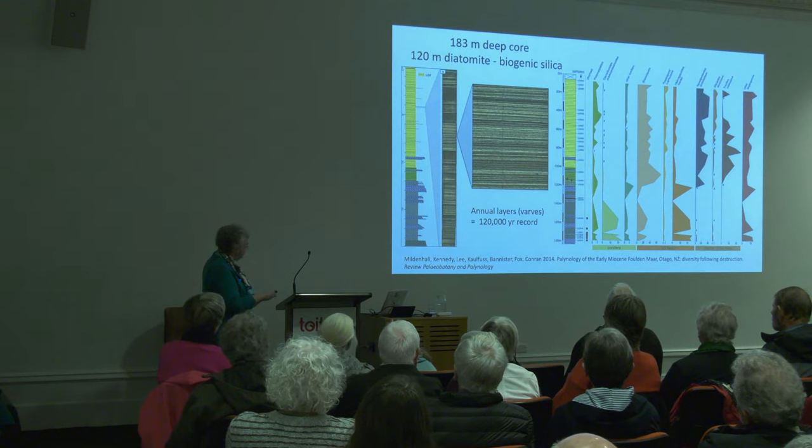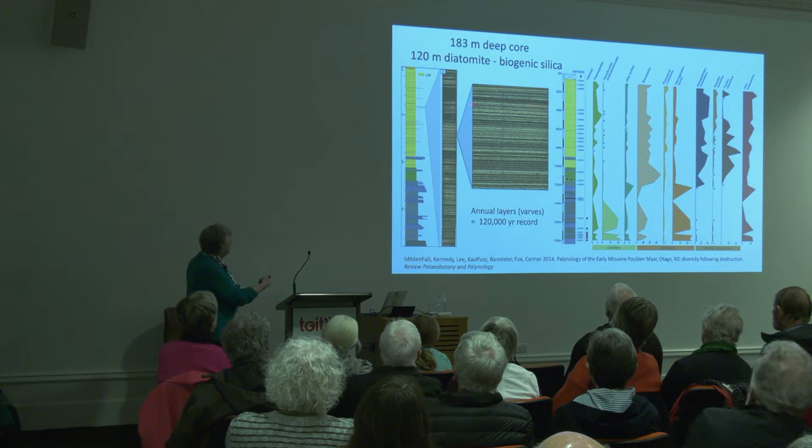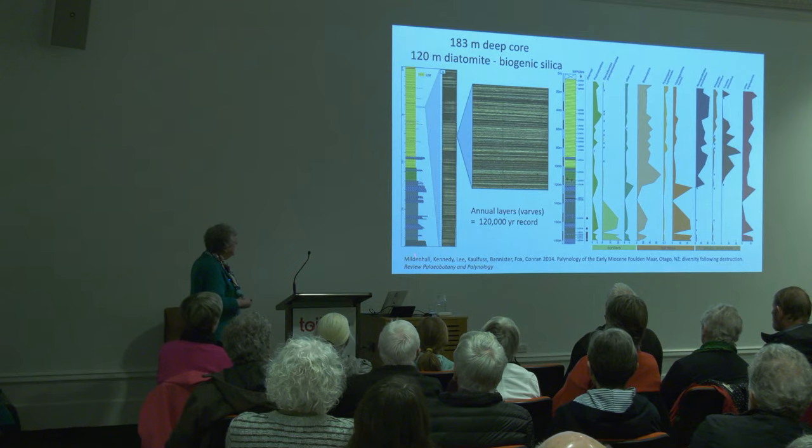So when we did this drilling, this is the summary of the drilling report here. This is laminated diatomite. So these are these very finely year by year laminated sediments. They go down for 120 metres and then you get broken up bits of schist and volcanic debris and so on.